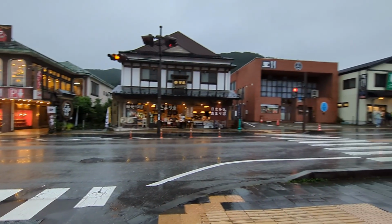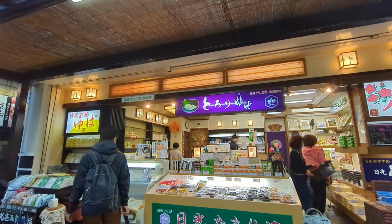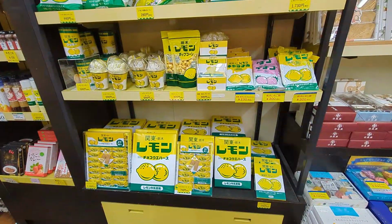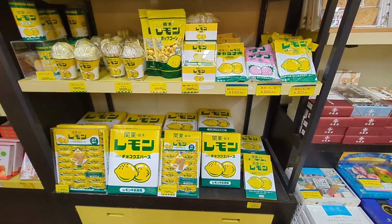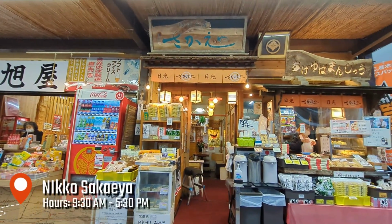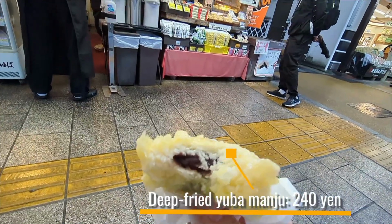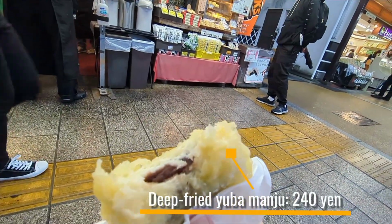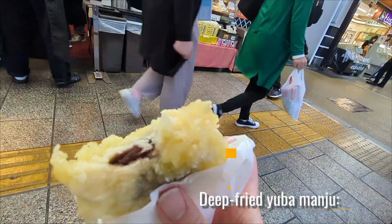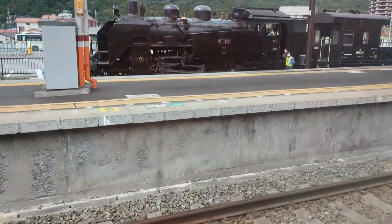Now, I'm back at Tobu Nikko Station. You can buy various souvenirs around the station. One of the famous products is lemon milk, a lemon-flavored milk, and various sweets made using it. I recommend trying age manju. These are deep-fried manju. The crispy outside has a slight saltiness that goes nicely with the sweet red bean filling inside. Now, let's take the train and bus to get to the ryokan where I'll be staying for the night.